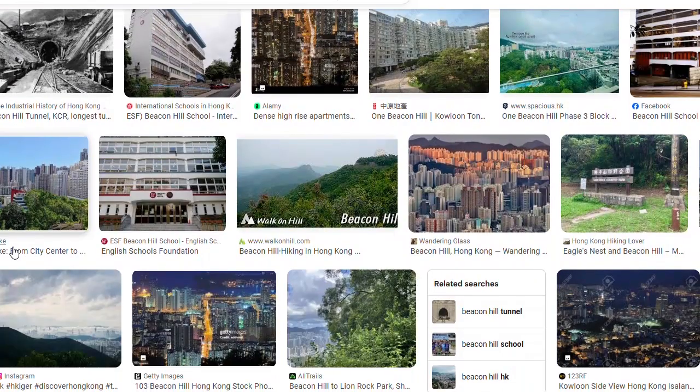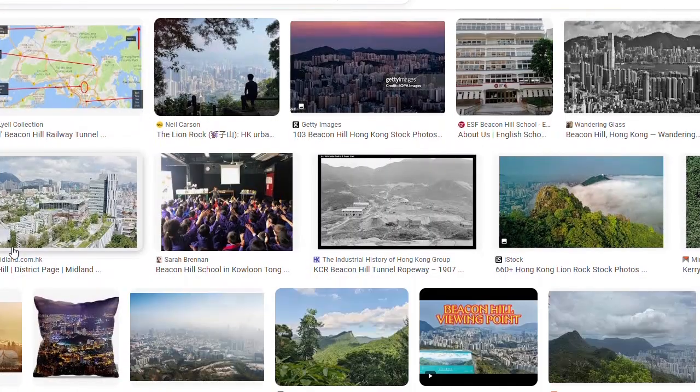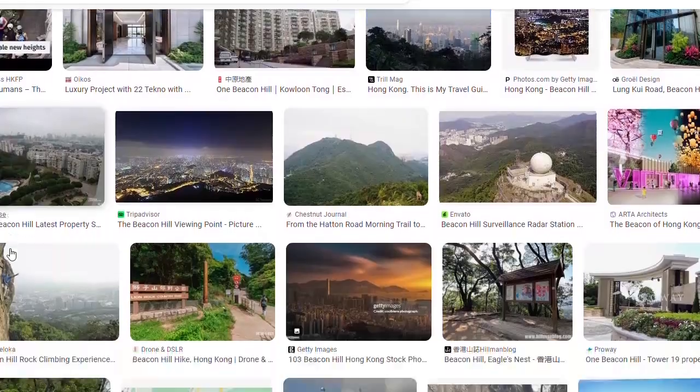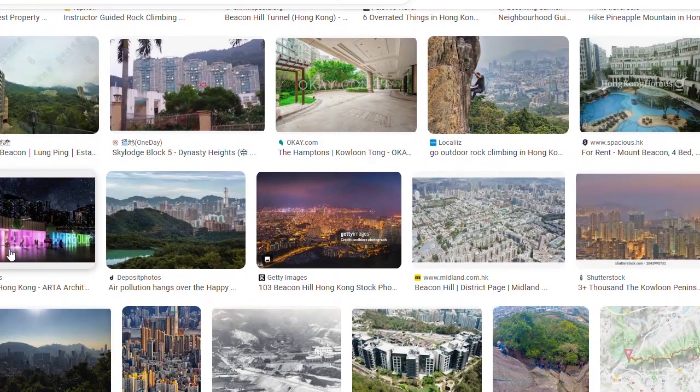Hiking the Beacon Hill Trail offers a serene escape from the hustle and bustle of the city below. Its viewpoints are perfect for taking photos of Hong Kong below.